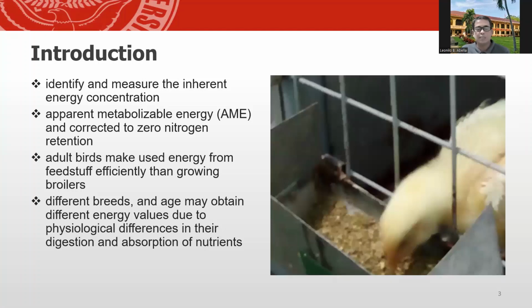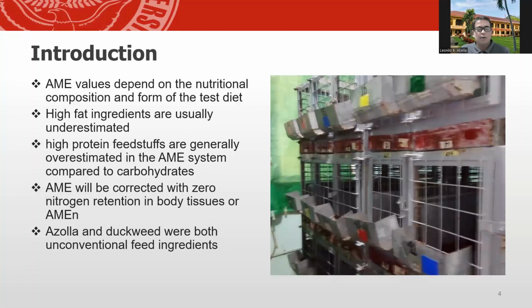Different breeds and ages may obtain different energy values due to physiological differences in their digestion and absorption of nutrients. AME values depend on the nutritional composition and form of the test diet. For example, high-fat ingredients are usually underestimated, while high-protein feedstuffs are generally overestimated in the AME system compared to carbohydrates, because fats are highly digestible, while protein has a higher heat increment produced during ingestion, digestion, absorption, and metabolism.